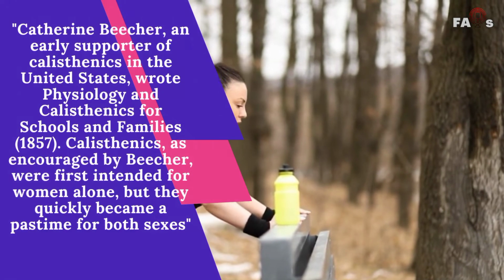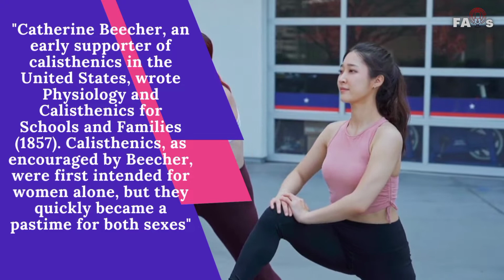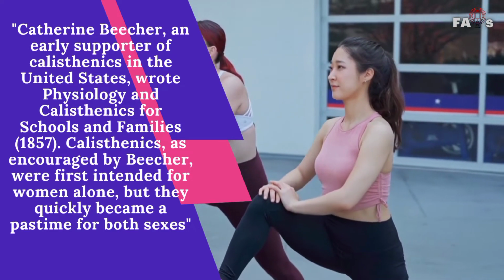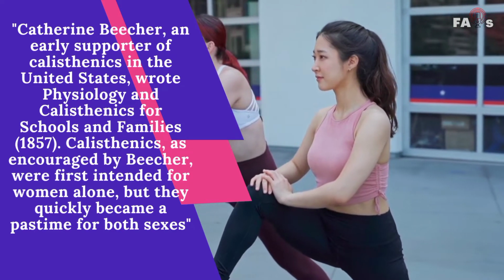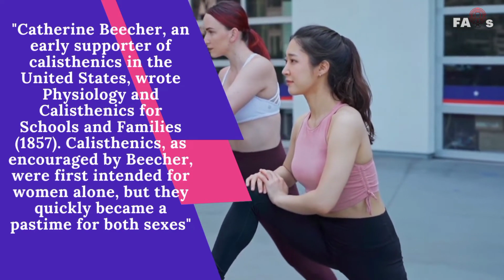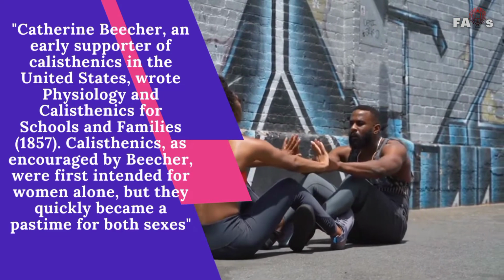Catherine Beecher, an early supporter of calisthenics in the United States, wrote Physiology and Calisthenics for Schools and Families in 1857. Calisthenics, as encouraged by Beecher, were first intended for women alone, but they quickly became a pastime for both sexes.